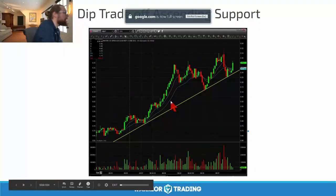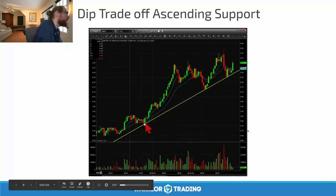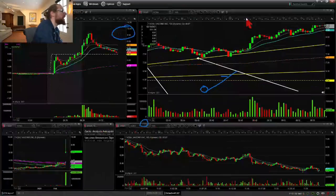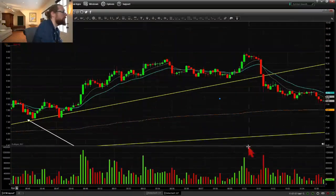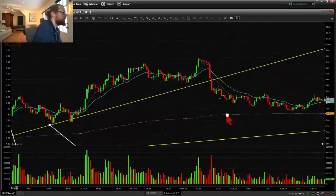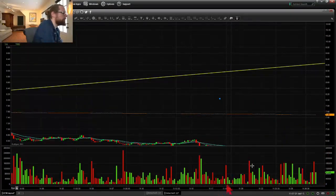All right. And here's another dip trade off ascending support, connecting right here, and then projecting forward that when I saw it coming down here, that could be a dip trade off this level. Remember, ascending support, whether you're on a 10-second or a 1 minute, it doesn't really matter, because if we look at this time frame here, let me just get rid of these lines. So let's just try to find a line that we can draw that makes sense on this stock.